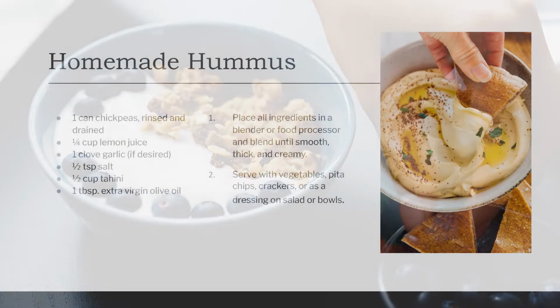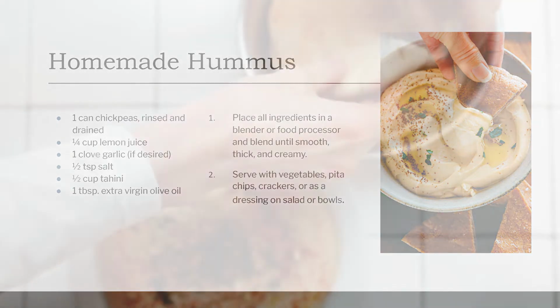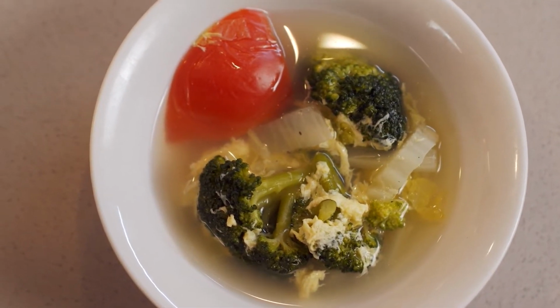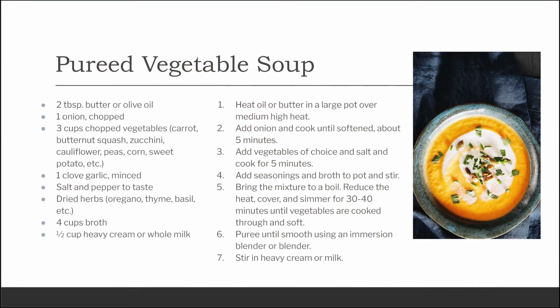Hummus is another great snack that contains fiber, protein, and fat. The strong flavors from tahini and chickpeas help offset any taste bud changes you may be experiencing. Serve it with a side of vegetables or your favorite crackers or bread, and you have a nutritious and filling snack. Vegetable soups are a great way to incorporate vitamins and nutrients into a comforting meal. Simply take your favorite vegetables, cook them in a broth or cream base, and puree it to your desired consistency. You can mix up the spices and vegetable combinations to your preferences. Soups are also a great source of hydration.